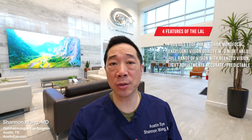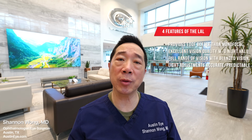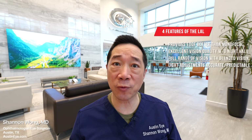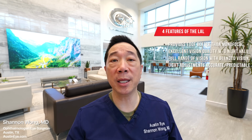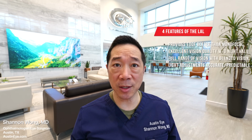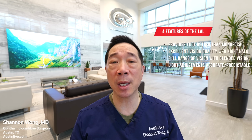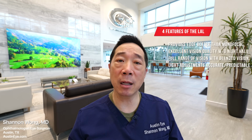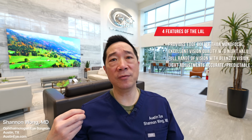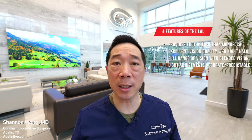Now in this video, I want to discuss 4 features of the light adjustable lens, or LAL, and share with you, based on our experience, whether these 4 features are truth or hype. Number 1, the light adjustable lens gives an extended range of focus or extended depth of focus that's better than a monofocal lens. Number 2, the LAL gives very minimal halo at night and gives excellent quality of vision day and night.